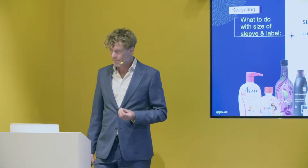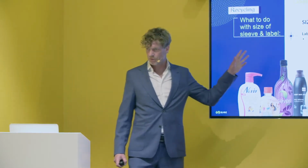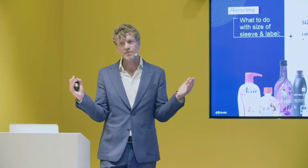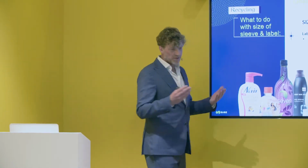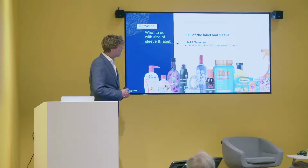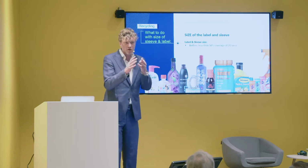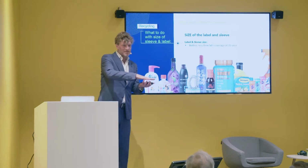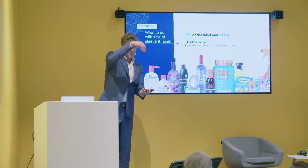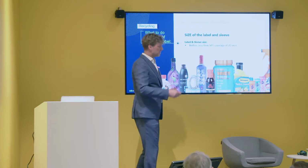One of the main challenges is the size of the label and the sleeve. I showed you the picture of the NIR scanner. With a full body sleeve or a too large label, it will be impossible to identify the material underneath. And I've had some very nice designs say, yeah, but the coverage of my print or of my label is actually only 40%. Yeah, but if you look at it from a flat perspective, where the picture is taken, it's actually 70%. Okay, so you also need to consider the way it's being scanned.